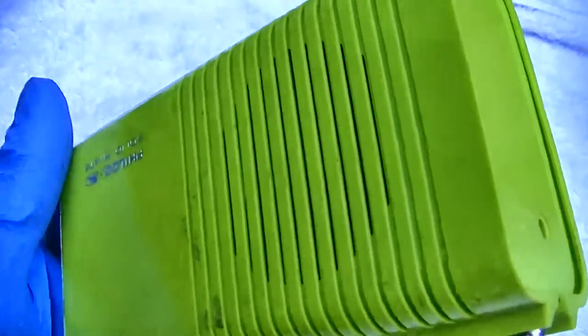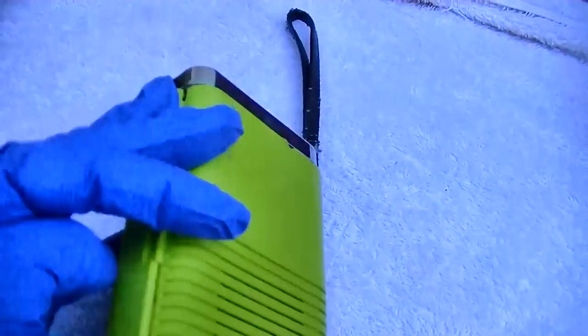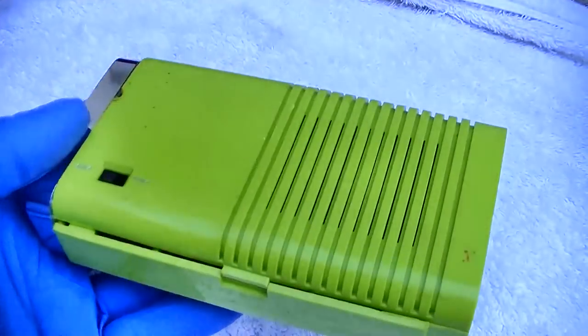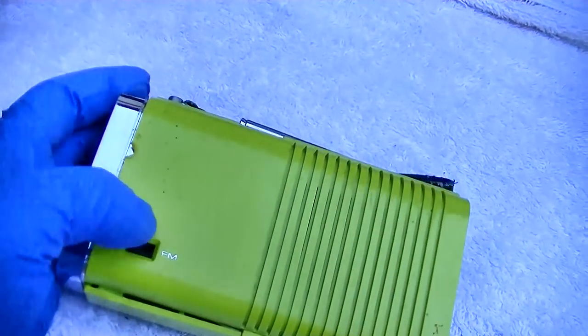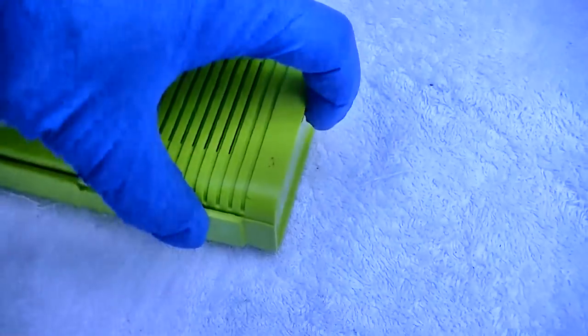Alright, as promised from a previous video, vintage Philco Ford transistor pocket radio solid state from 1972. Hopefully we're going to repair this radio today and bring it back to life. It's a lovely puke green yellow, and I was able to get the schematic on it. There was some botching inside, which I'll show you.